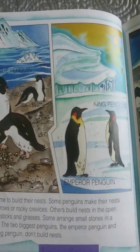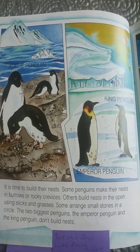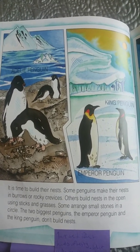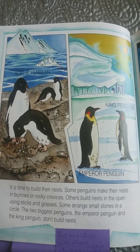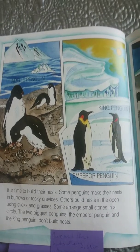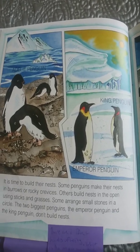It is time to build their nests. Some penguins make their nests in burrows or rocky crevices. Others build nests in the open using sticks and grasses. Some arrange small stones in a circle. The two biggest penguins, the emperor penguin and the king penguin, don't build nests. So there are different kinds of nests. What is the most important thing?